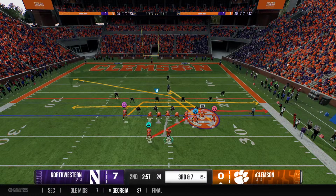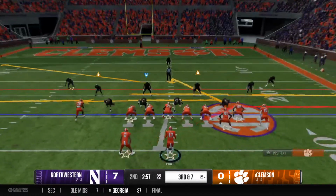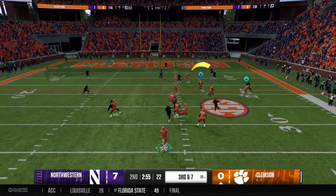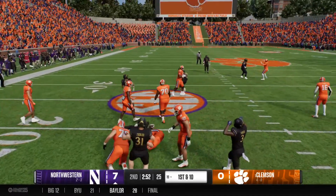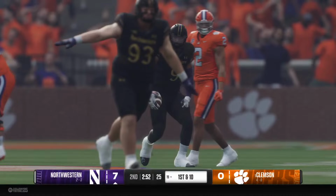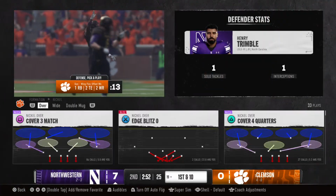They run into a bit of trouble here, third and long from the 25, and the last thing they want is to get knocked out of field goal range. Fires into traffic, it's picked off. Didn't get a ton on the return, but they've got it inside the 20 at the 19-yard line.